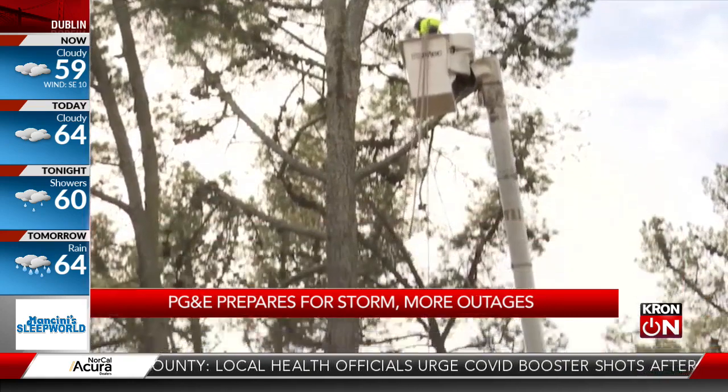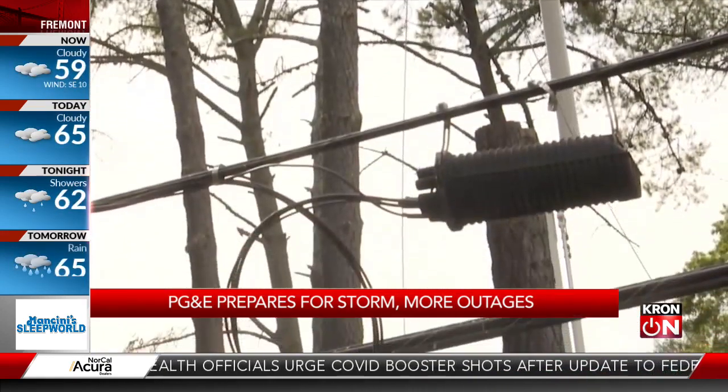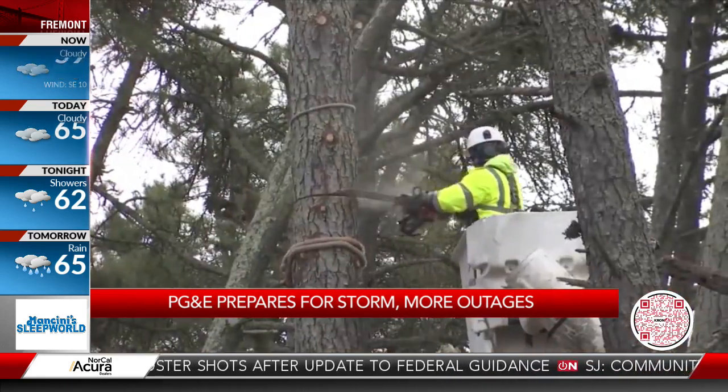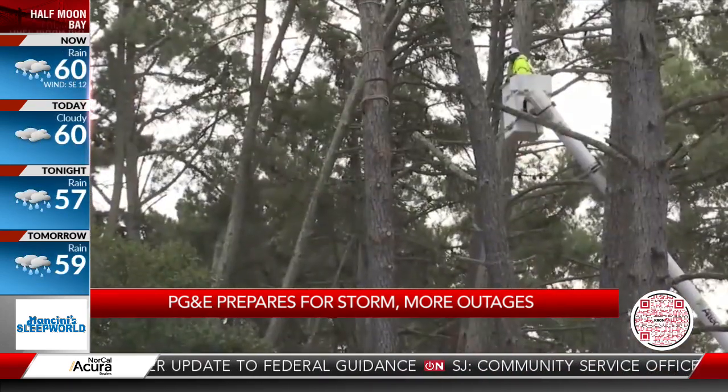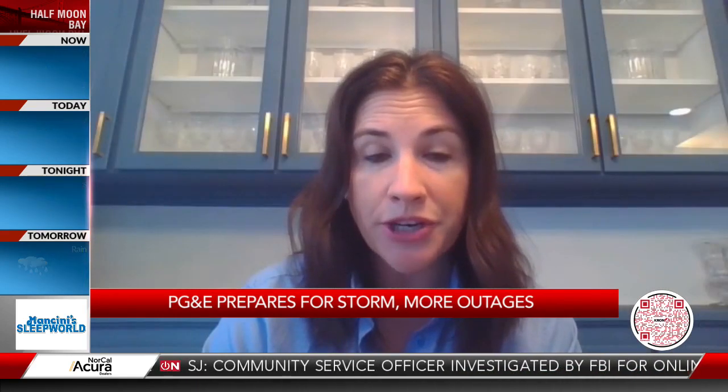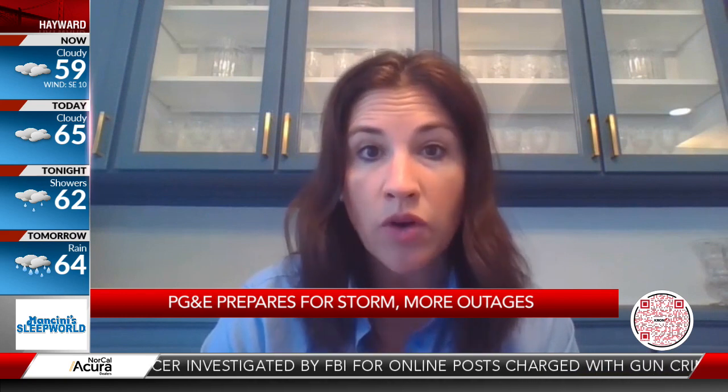But they've also been doing work in advance of the storm. This is video of vegetation management crews working to keep trees away from power lines. They also have prepped materials. One thing that we did is pre-stage material that's often damaged during a storm. So we have extra wires, transformers, poles.